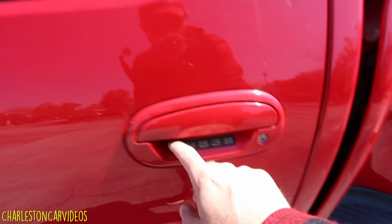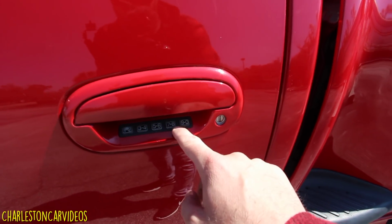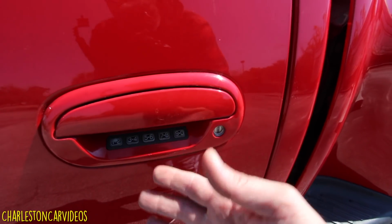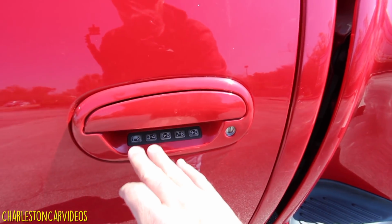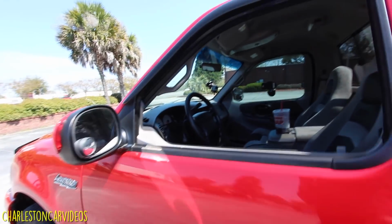All right, you still got the push button here. You know, Ford still does these buttons right there on vehicles in 2019. To me, it's kind of old technology, but Ford still seems to do it even today. All right, let's keep moving forward here. Let's check out the interior.